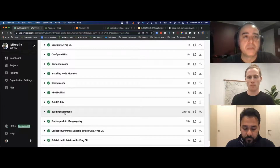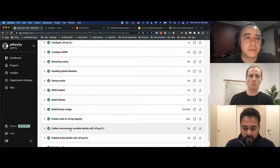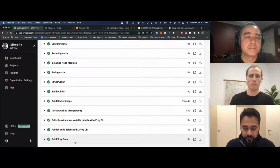Next thing we do here is we build a Docker image. So we take that package, we build a Docker image, and then we push that to an Artifactory registry. And then we collect some environment variables and publish some build information. We trigger an X-ray scan, so we'll see what that looks like. And then the final step after this is deploying to AWS ECS.